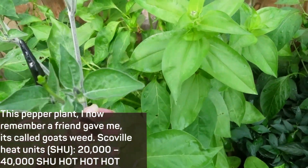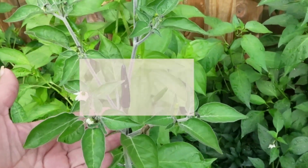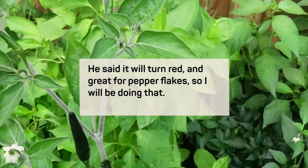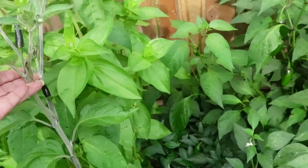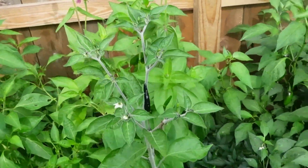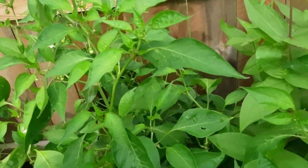You know what? Now here I went ahead and planted some zinnias. I honestly don't know what this is. I don't know if you guys know what it is. Look at that. I wonder if that was in with the zinnia seeds. Interesting.